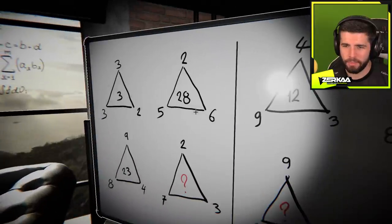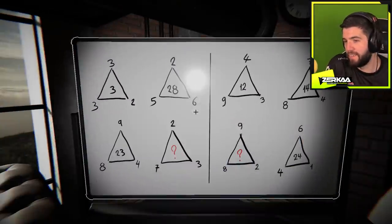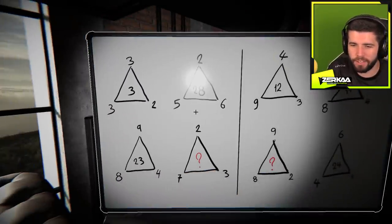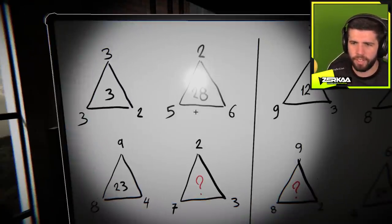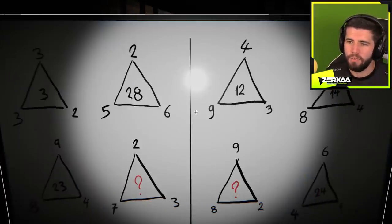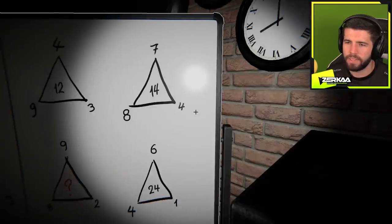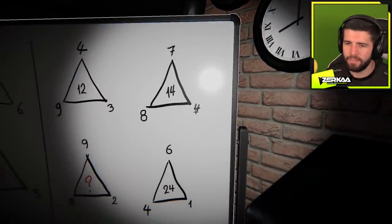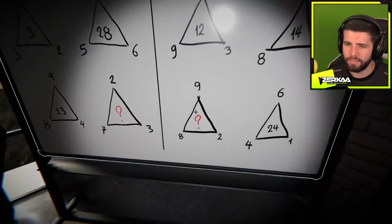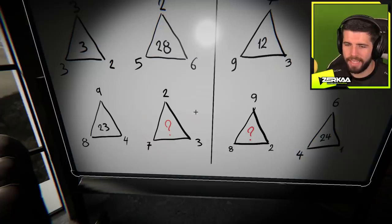What do these mean, math boy? I'm trying to. I thought I was good at maths. I don't remember what this is. Oh wait, there's some kind of correlation. Okay, so 3, 3, and 2, 3. Why is it 3? 2, 5, and 6. Why is it 28? 9, 4, and 3. Why is it 12? That's what I'm trying. So it's not like it all goes into it. 7 goes into 14. No, it doesn't. How does that work then? Is it triangles? Triangles are obviously a key part of this, surely.